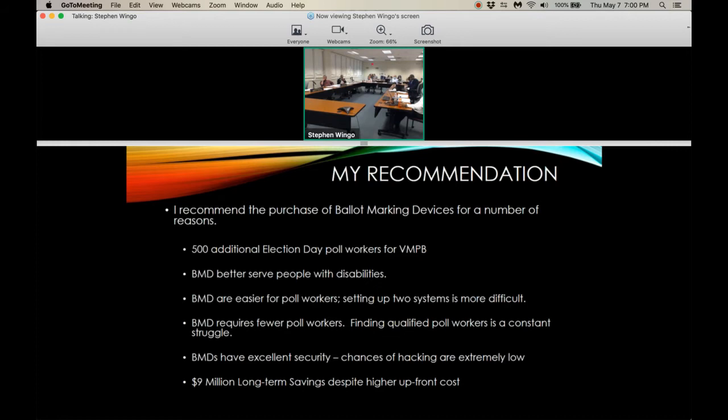I recommend the purchase of ballot marking devices for a number of reasons. We struggle to find election day workers as it is. Having to find 500 more of them would be difficult. Ballot marking devices better serve people with disabilities. They are easier for poll workers. Setting up 2 systems is more difficult. Ballot marking devices just require a few people.